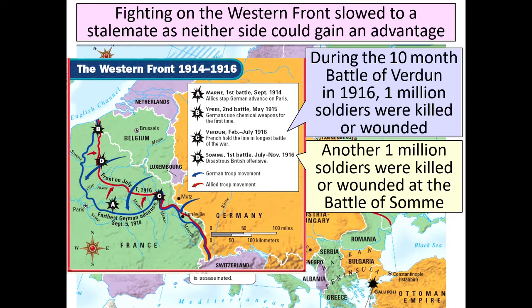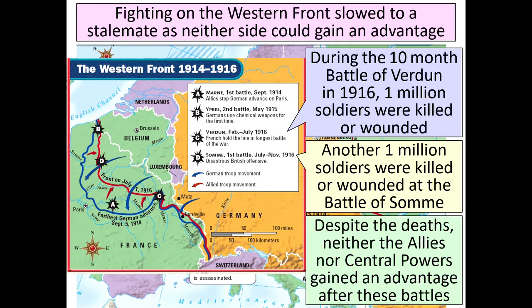So 4 main battles to keep in mind are the Battle of the Marne, the Battle of Ypres, that's spelled Y-P-R-E-S, you just call it Ypres, Verdun, and the Battle of the Somme. And the big takeaway here on this map is that almost no ground was gained of any significance. Despite the deaths, neither the Allies nor the Central Powers gained an advantage after these battles.